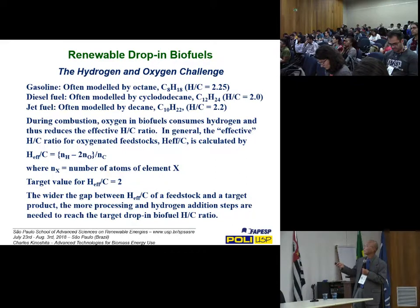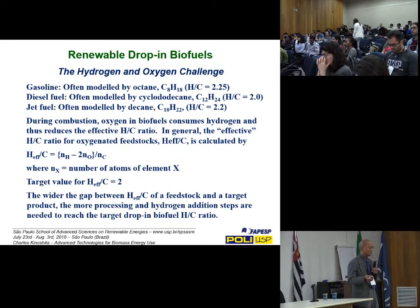So what we want, in general, is an effective hydrogen to carbon ratio for oxygenated feedstocks equal to 2. The effective ratio is calculated as the number of hydrogen atoms minus twice the number of oxygen atoms, because that's the H2O portion, divided by the number of carbon atoms, okay? So we want that effective hydrogen to carbon ratio to be 2. And the wider the gap between 2 and whatever number it is, and it's always less than 2, by the way, the more work we have to put in, and usually that means putting more hydrogen into the process in order to make it a drop-in biofuel.